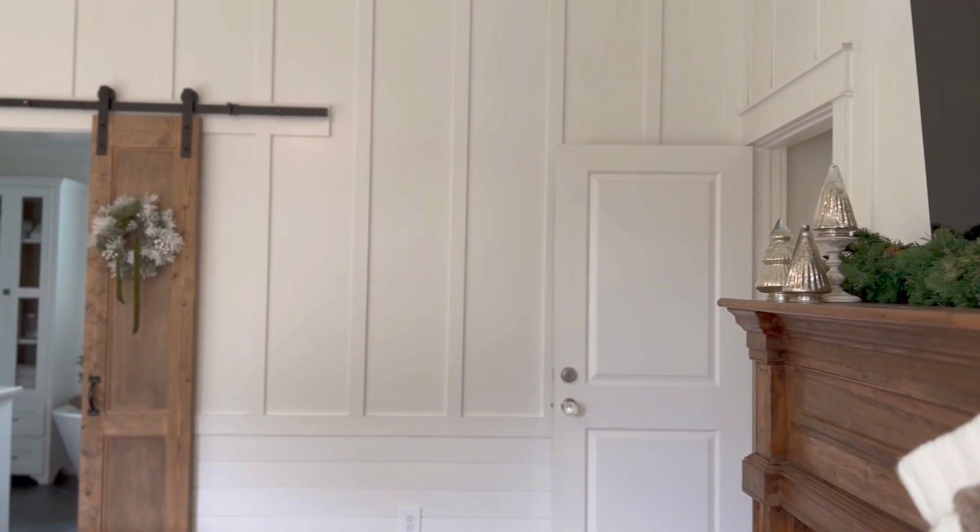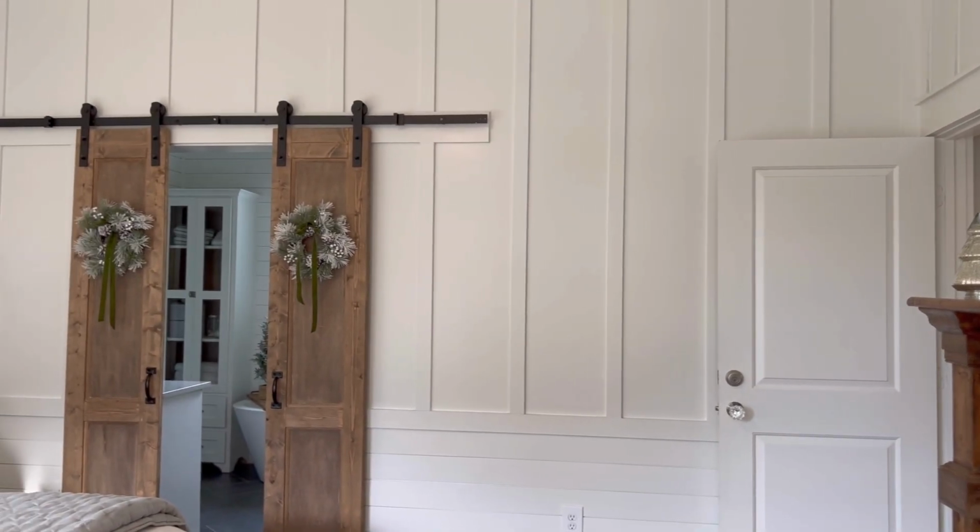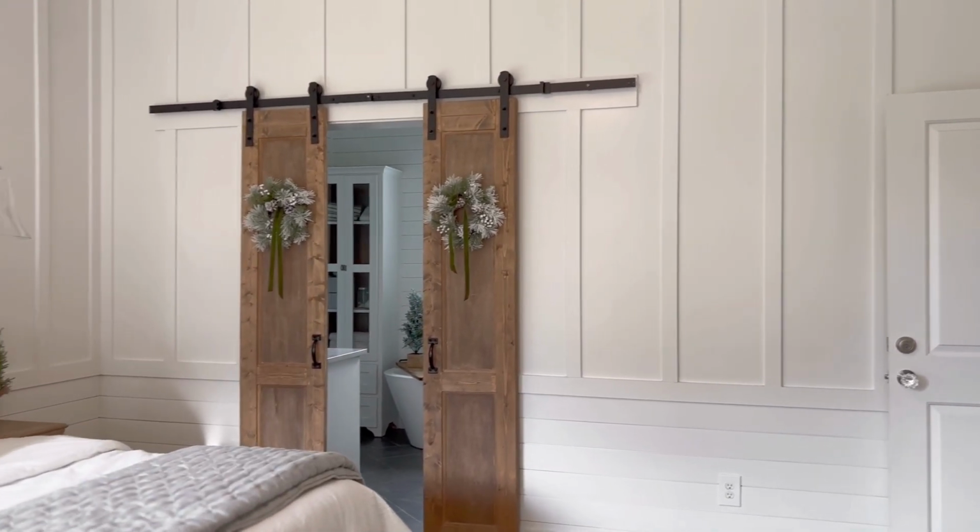Two little wreaths on the barn doors, and I just tied on some green velvet ribbon bows.